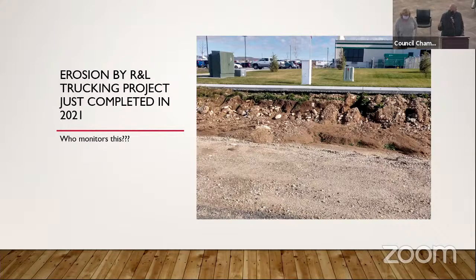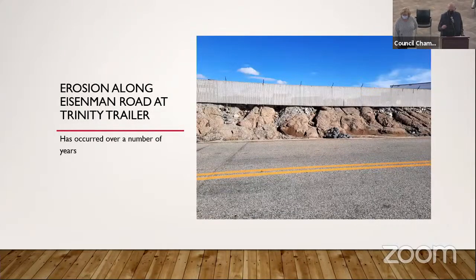The prior slide shows the actual erosion along the Trinity Trailer property. This is part of the project before you. And this has been going on for quite a while, as you can see. There are some pretty good gullies going down there, and a lot of silt washing in.